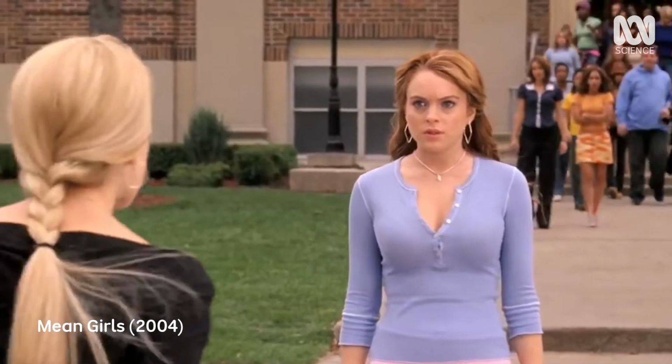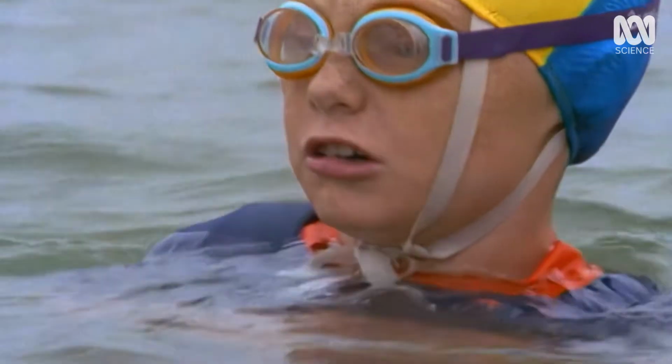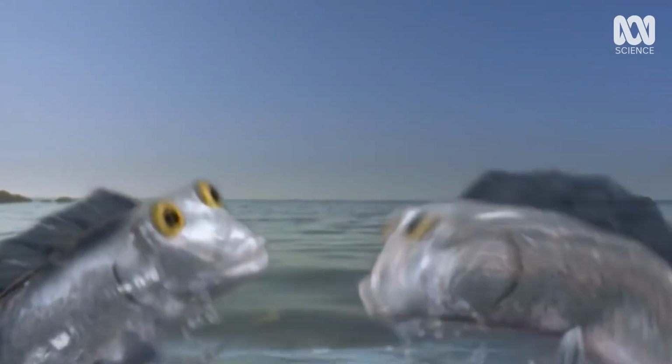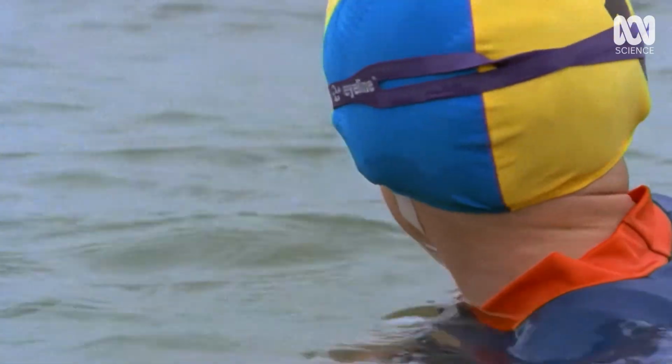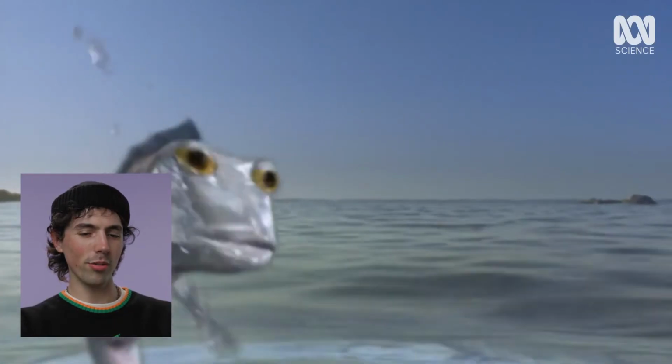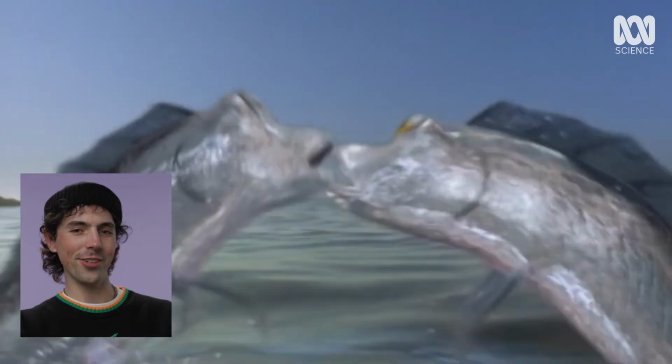Round the Twist's equivalent of Regina George being hit by a bus is Bronson's propeller fish leaving him. The two endangered fish are gloriously reunited. They kiss and swim away towards a rainbow. Also, aside here, the CGI on the fish is actually pretty good, considering how old this show is, and it doesn't need to be that good.